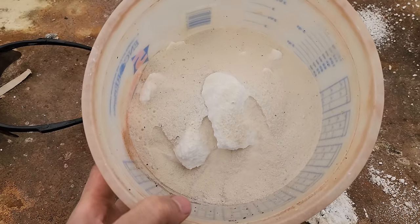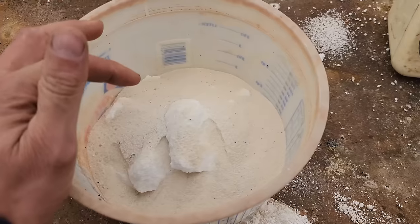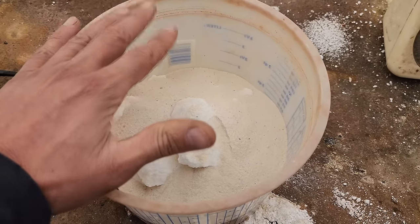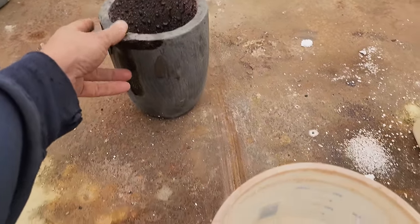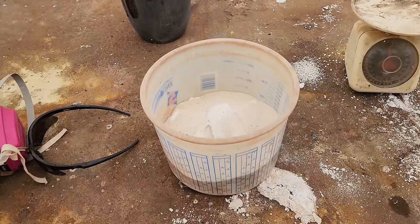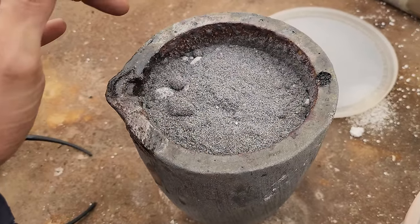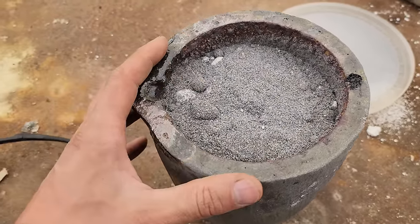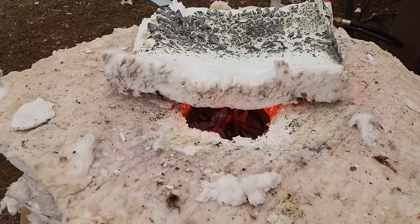Here's our recipe. We have about 700 grams of soda ash, about 700 grams of borax, and 200 grams of silica sand. I'm going to put a lid on this, shake it up, and hopefully I can fit it all in this number 10 crucible. It is gonna be close. Here's our number 10 crucible. It's a little bit too full, but I've added some bismuth as a collector, and now we will put it in our furnace over there and get it heating up.